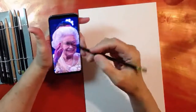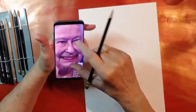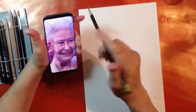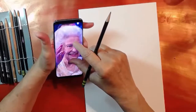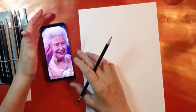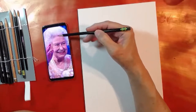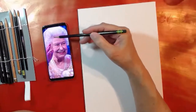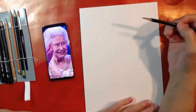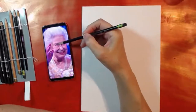So, I don't think I will sketch her hand. I'm not interested in sketching hands at this time. I'm going to concentrate mostly on her eyes and her nose and her mouth. But I do want to get the rest of her in here too. So I think I'll set her about like this. Her face is not totally round, but it's not real oval either. It's oval, but it's not a long oval.